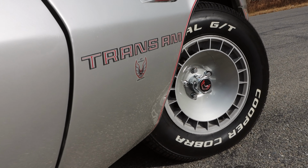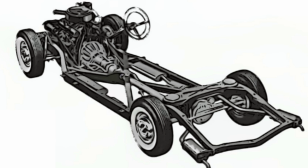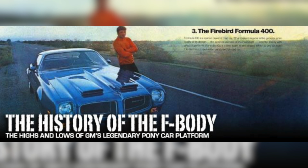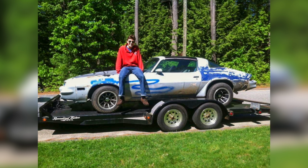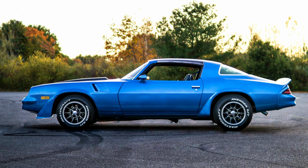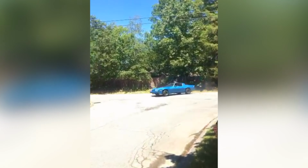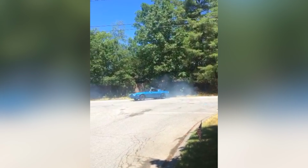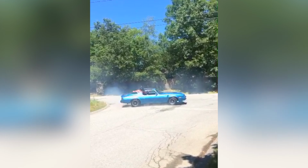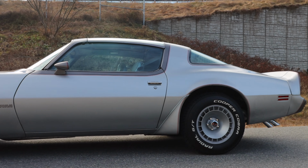This 1979 Pontiac Trans Am 10th Anniversary Edition comes from General Motors' second generation F-body platform. A platform that's very near and dear to my heart, actually. I built a 1981 Z28 Camaro, which is this car but a Chevy, a few years back actually with my dad, which I still have. But by this time, emissions regulations were killing the muscle cars.